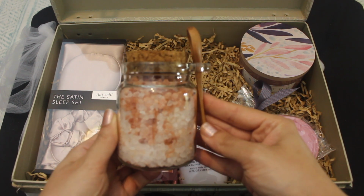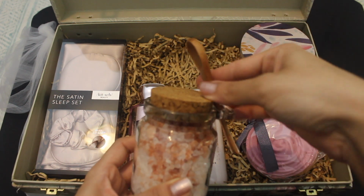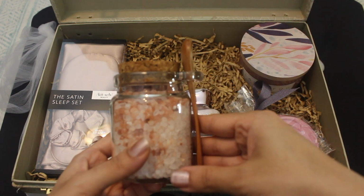I've also included a jar of bath salts which are infused with rose oil. It has relaxing effects and also improves blood circulation.